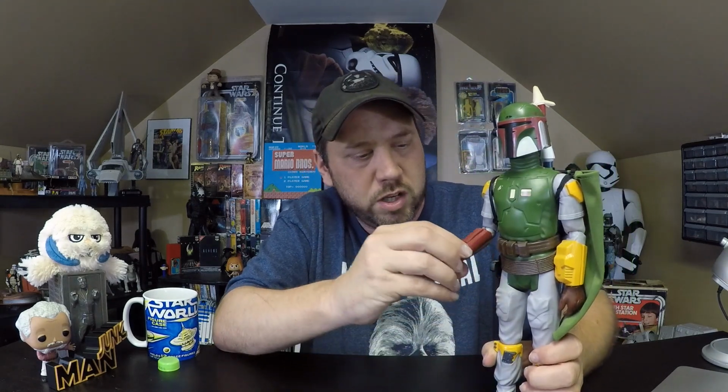But again, this is the best looking large size action figure in the line. Even when Hasbro redid the large size line, the 12-inch line in the 90s, they didn't get Boba Fett as good as they got this one here. It's very good. I'll put it up here. Maybe you can see it a little better.